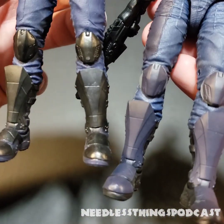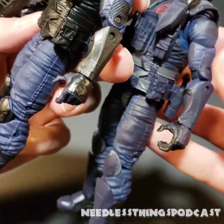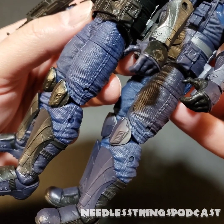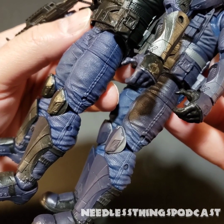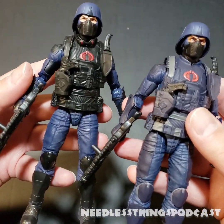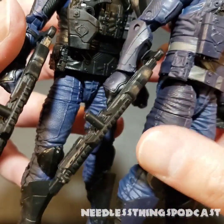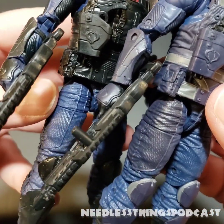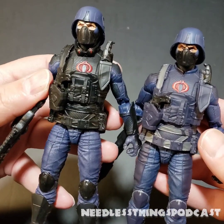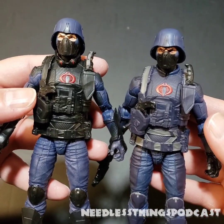I also like, you can see the Cobra Island version has black armor, and the newer version has a dark blue armor. I like both of them, but there are more paint apps on this new guy than there are on the Cobra Island. You can even look at his trousers. You can see that the new one has that thigh painted detail right there. This one does not have that. To me, aside from the extra accessories, this Target exclusive one seems like a more basic version.